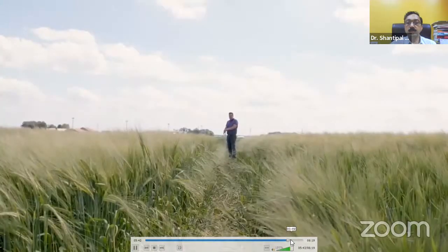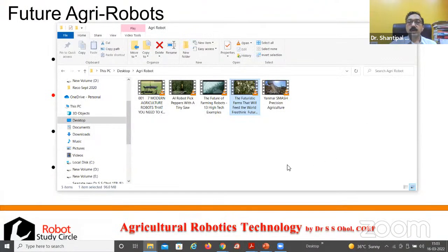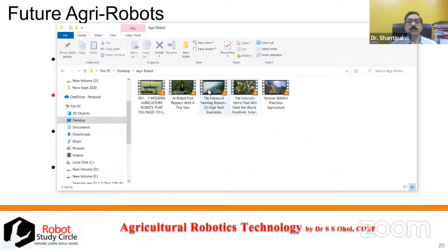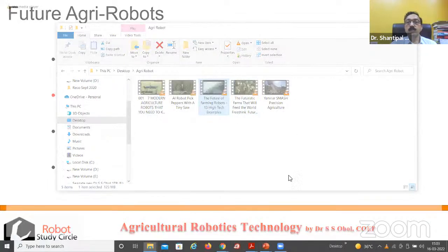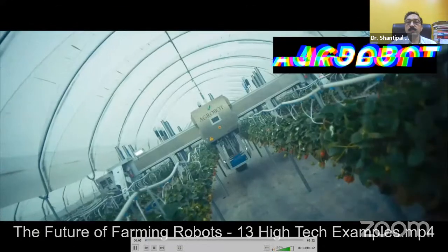Okay, so this is about the future farm. Of course, it also has robotics in it for various operations. Now, the next topic is about high-tech examples. What are the different types of high-end technologies being used for improving the future of farming robots? So let me show you different robotic technologies which are being used for improving production and the efficiency of farming.